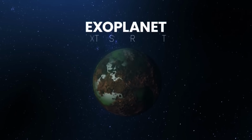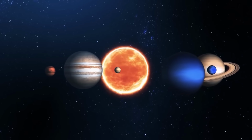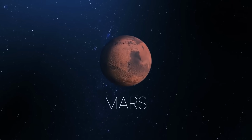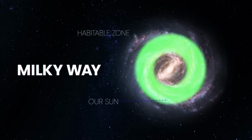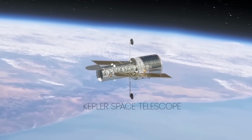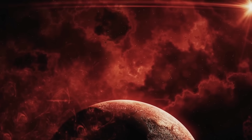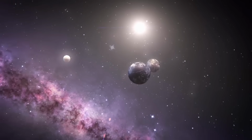An exoplanet, or extrasolar planet, is any world that orbits a star outside of our solar system. Exoplanets can range in size from gas giants larger than Jupiter to small rocky planets like Mars and Earth. Most of the planets that have been discovered lie in a small region of the Milky Way galaxy, and we know from observations made by NASA's Kepler Space Telescope mission that there are more planets than there are stars. The first exoplanets were discovered in the 1990s, and since then we've discovered thousands more using several different methods. But it's not an easy task finding them.